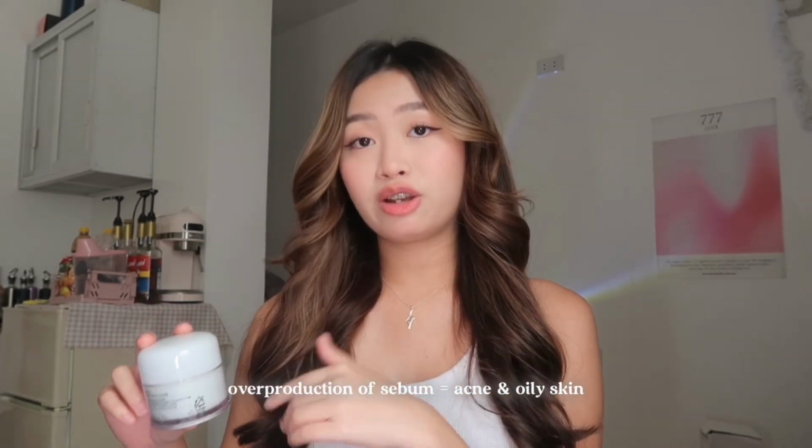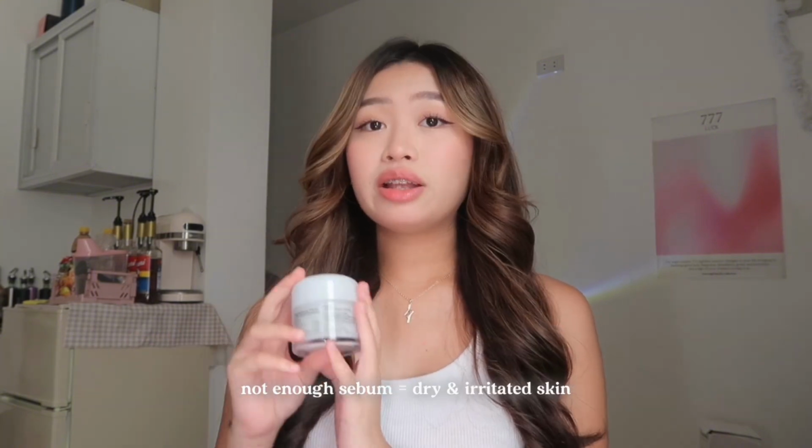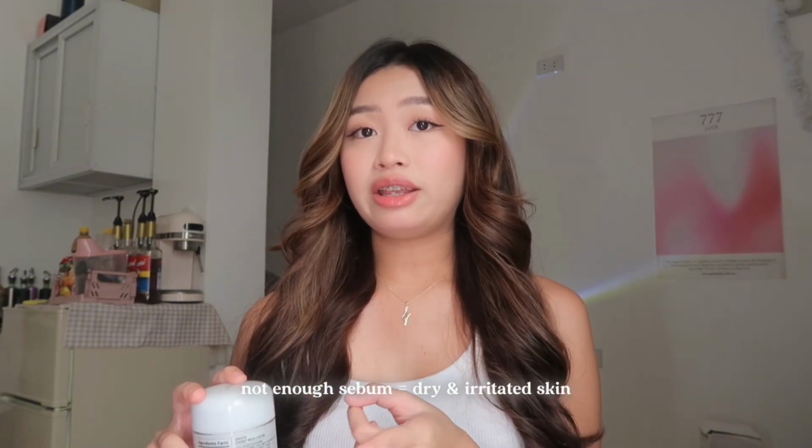Kaya finding skincare that helps with oil control production is super important talaga guys for people living in hot and humid climates like here in the Philippines. So mostly kasi our skin tends to overproduce oil kaya nagkakaroon tayo ng clogged pores and acne which will produce more sebum, and overproduction ng sebum will cause development of acne and oily skin. However, not enough sebum guys can lead to dry and irritated skin.